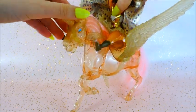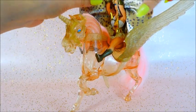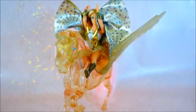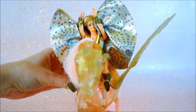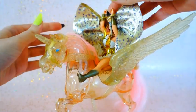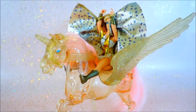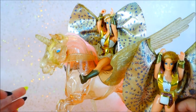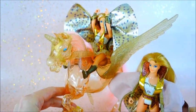The figures can sit on the saddles. Their legs are not really made for it, you cannot really make them ride horses, but the way they are, it kind of works. You can make it work. As a child, you would hold them and then it works. It's really cute, and I'm really happy about the set. And this is what I said about the She-Ra. One of my She-Ras can now just stand somewhere like this or like this, and the other one can ride Crystal Swiftwind.